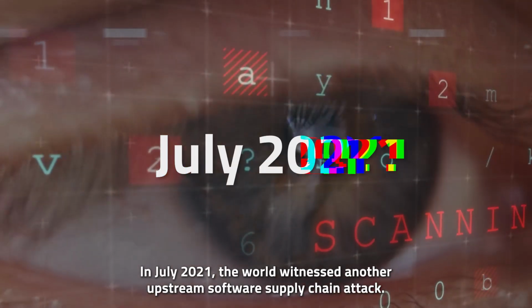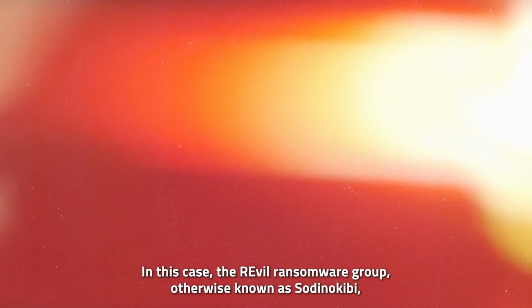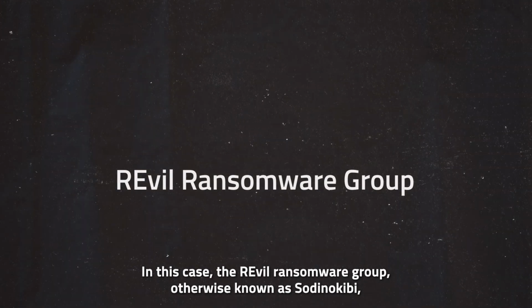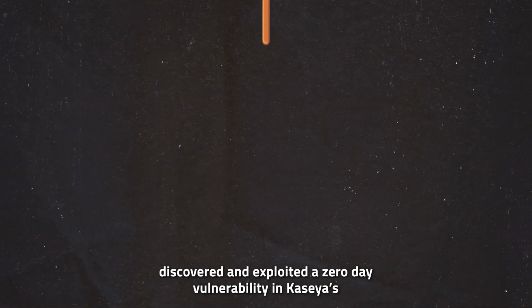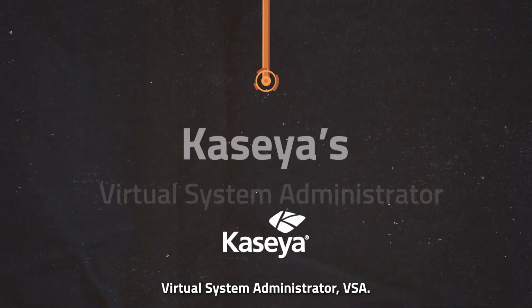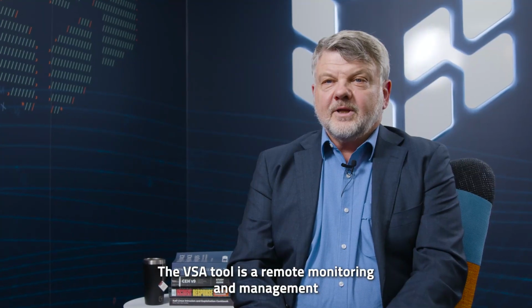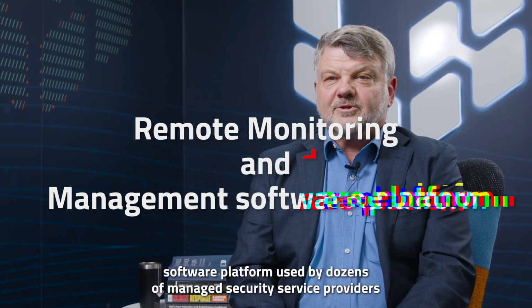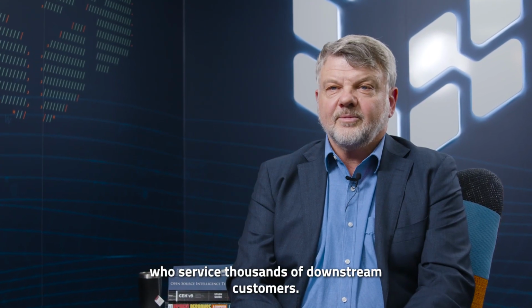In July 2021, the world witnessed another upstream software supply chain attack. In this case, the REvil ransomware group, otherwise known as Sodinokibi, discovered and exploited a zero-day vulnerability in Kaseya's Virtual System Administrator, VSA. The VSA tool is a remote monitoring and management software platform used by dozens of managed security service providers who service thousands of downstream customers.